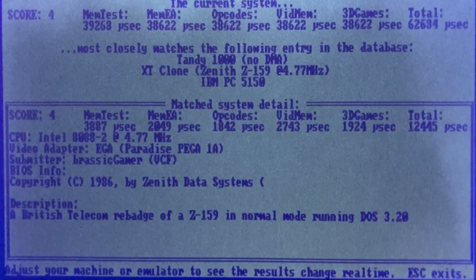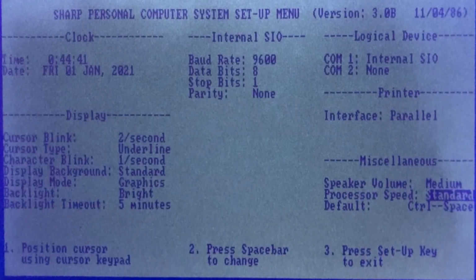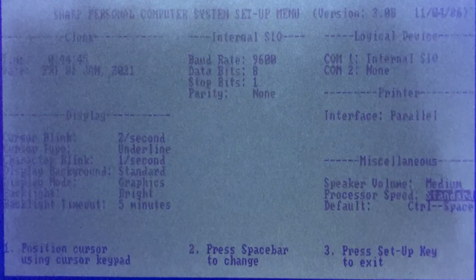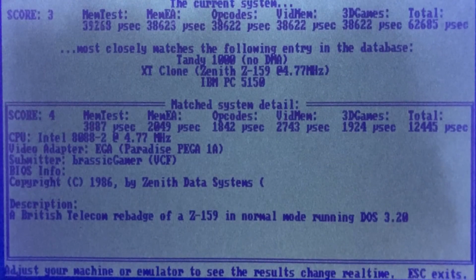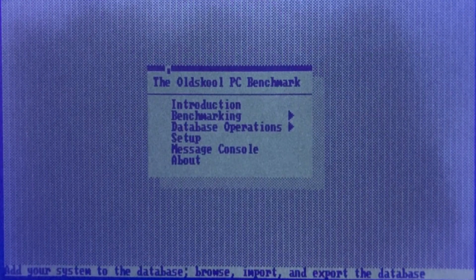So it's about on. Obviously the compatibility mode's quite accurate. But again, for the purposes of what we're doing, we'll flick it back to standard. So from a Topbench perspective, we get some pretty good results.